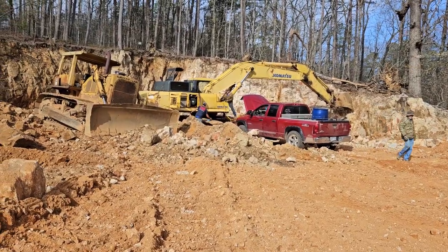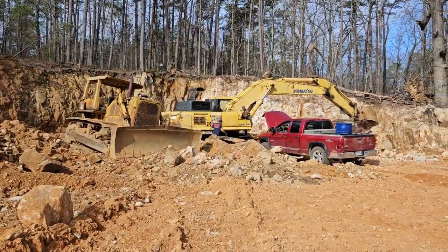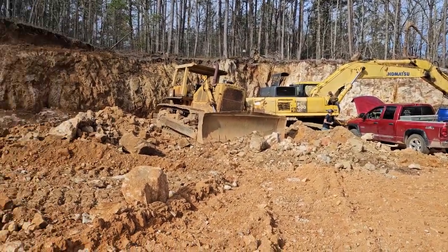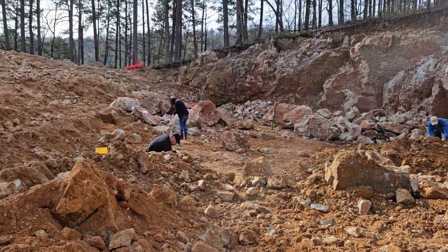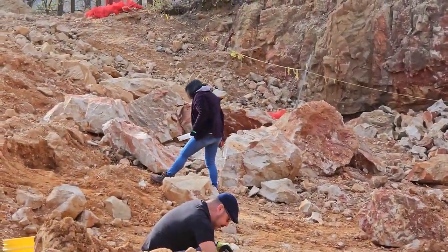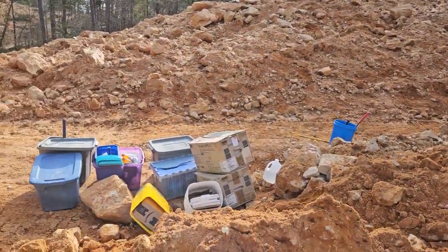Okay, so we're over at this smaller section, and he's starting to rip open our pocket, and we're waiting. In the meantime, we're doing some surface hunting along with some of these other guys. There's my honey right there. He's already picking up some goodies. I'm just getting busy with all our stuff here, getting ready.